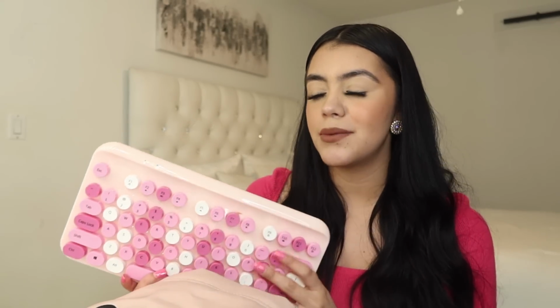First thing I have in here is my typewriter keyboard thing. Every time I post my keyboard on Instagram, you guys blow up my messages asking where my keyboard is from. It is from Typo. I was trying to find the link on the Typo website, but they actually don't have it on the website, but I know Amazon has similar keyboards.